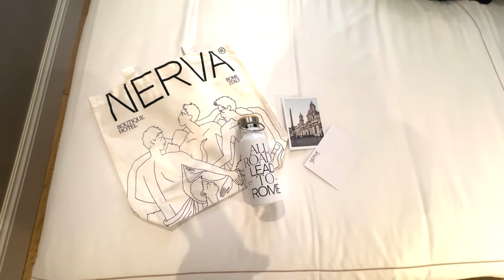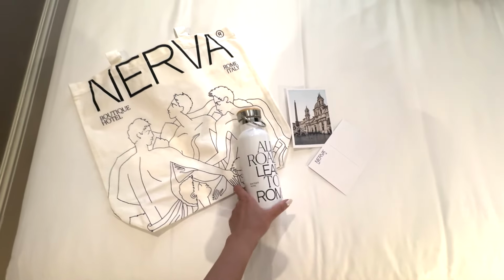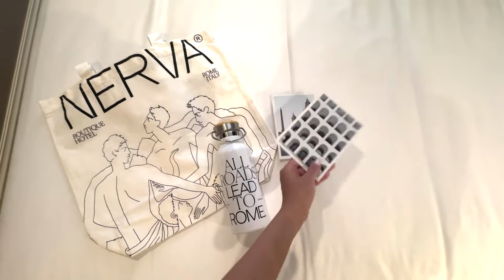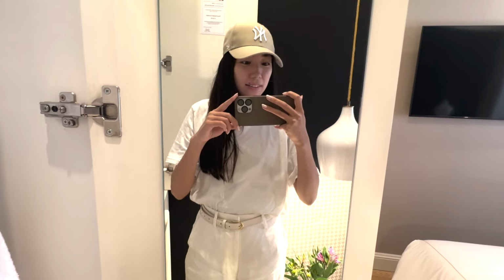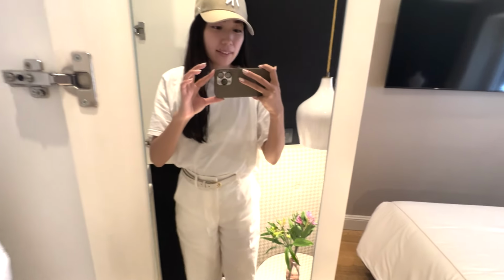These are the goodies. This will be very practical for me. I needed this kind of bottle. And some cute postcards. I think our room is a bit small. No? Hi.